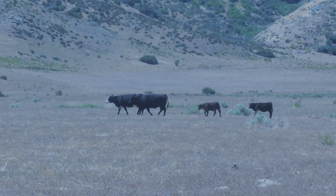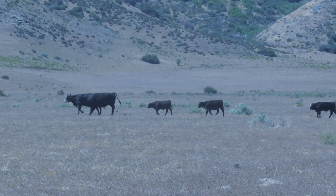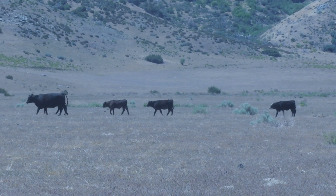Learning how to cope with those kinds of situations, when you get up in that rough country and the cattle start getting in a lot of different places, you can almost wear your horse out trying to put them back together all the time. And so that's one of the issues that I ran into. Terrain affects that to a certain degree, particularly cattle that have been living in that country for years.